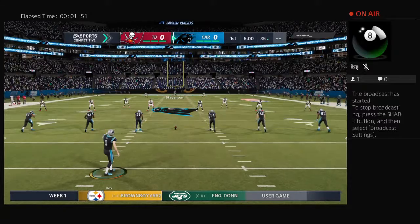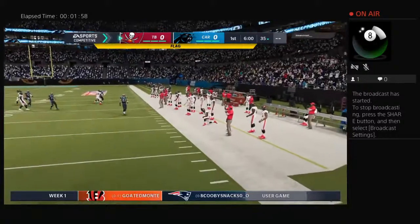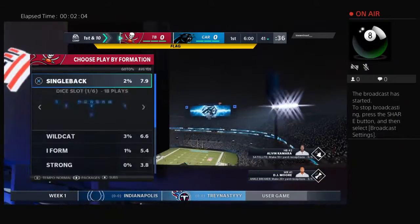Carolina Panthers. The kickoff team on the field now as they will send this one away. And they're going to mark that where it went out of bounds, so really good starting field position up past the 40-yard line.